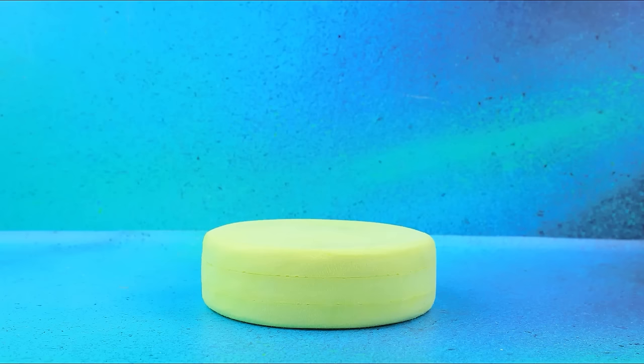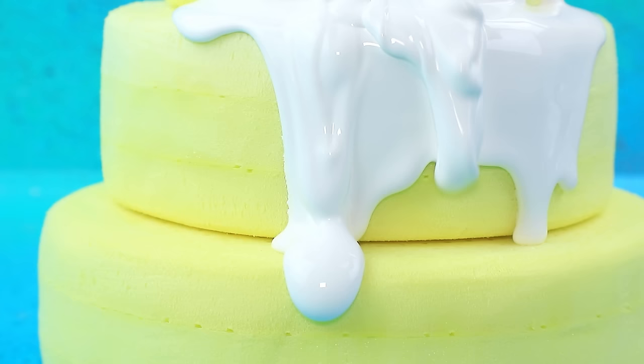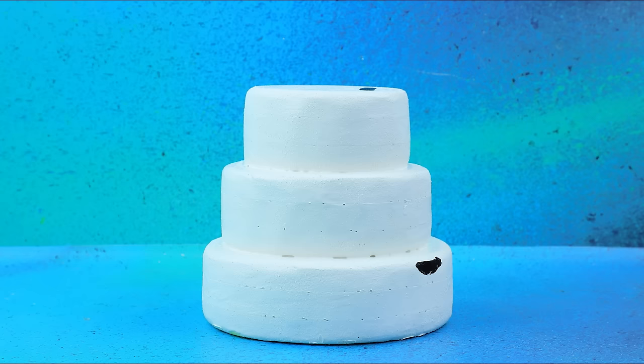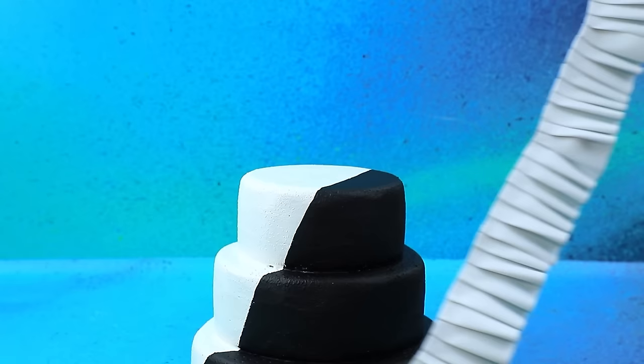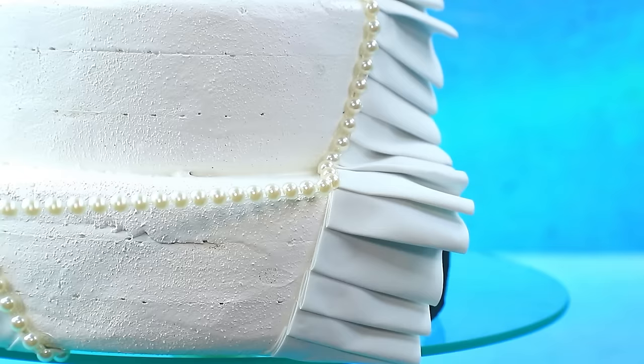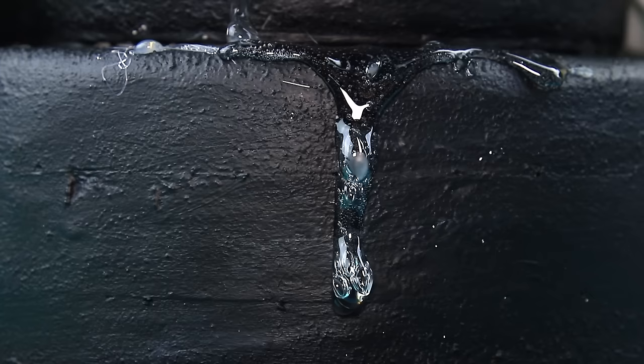Cut a couple of circles out of styrofoam. Here are the pieces we need. The first layer is ready. And here are the two top ones. Cream cheese frosting is dripping down the cake. Perfect. Paint half of the cake black. The groom and the bride are going to love it. Shape folds of thin foam paper. Attach pearly beads. Add drips of hot glue to the dark half.